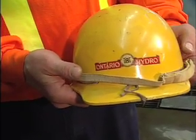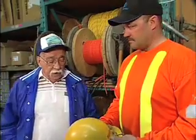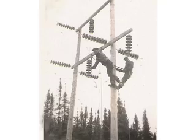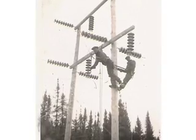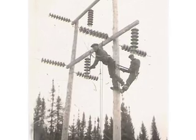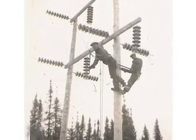Did you ever wear ones like this, or were they plastic ones? When I first started in Hydro, we didn't wear hard hats. Now you can't even go in the yard without a hat on. When I first started, we were building towers, we never used a safety belt. We used just your ordinary body belt with your wrenches in it, and that was it.